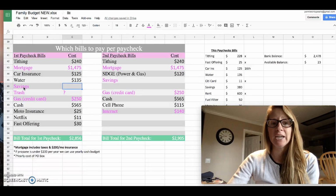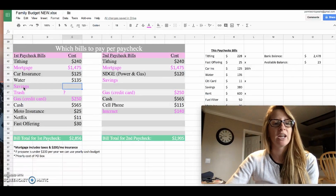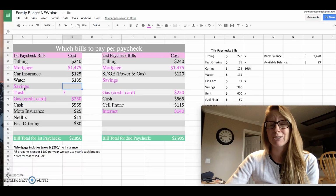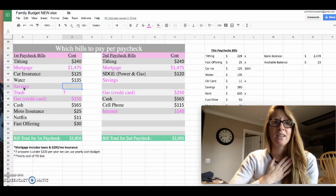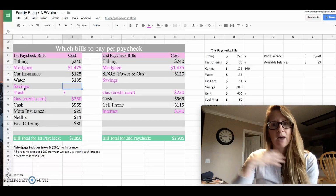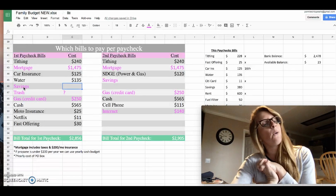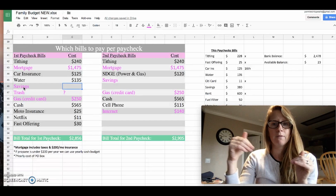So for the first year, we might only be able to be putting maybe $100 per paycheck, maybe only $100 per month into savings. So that's the biggest change, and that's the thing that's the most nerve-wracking for me, because before we were putting thousands of dollars into savings only because our rent is so low. So that's just how it has to be for the first year.